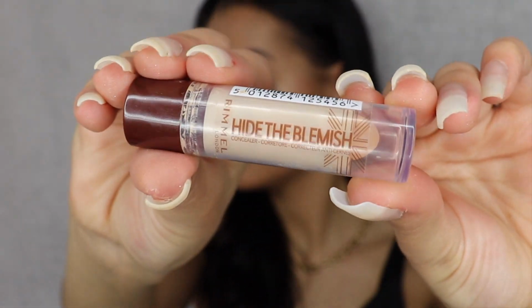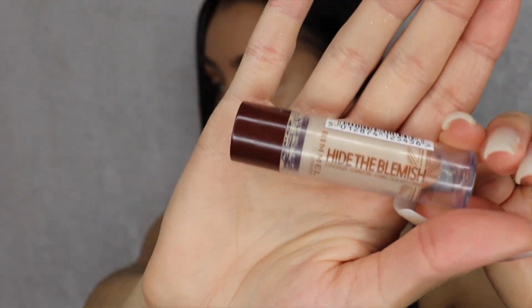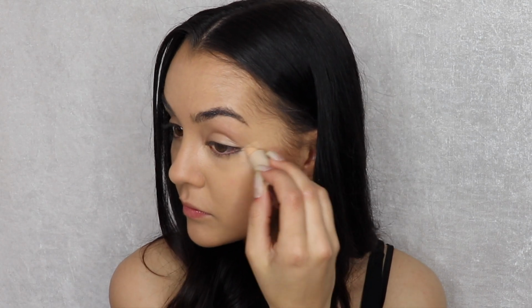And then for a final bit of concealer, I like to use Rimmel's Hide the Blemish Concealer in the shade Soft Honey, and I'm just putting this on the inner corner of my eyes, underneath the outer corner of my eyes, you know, just for that extra bit of lift, to lighten up those darker days, to conceal the blemishes, and just for an extra bit of coverage, basically. And then lastly, I put it in my smile lines and underneath the corners of my mouth, because I tend to have darker areas there.